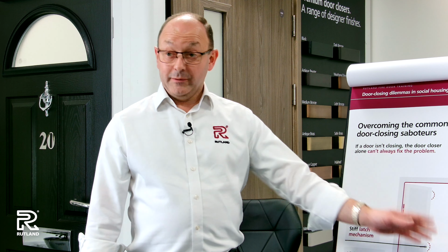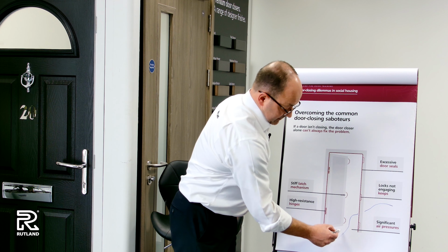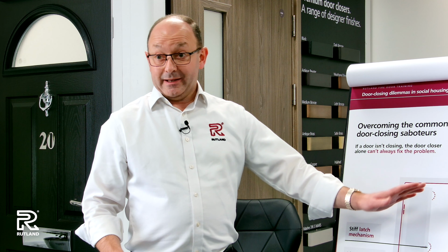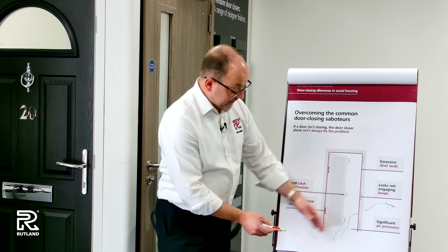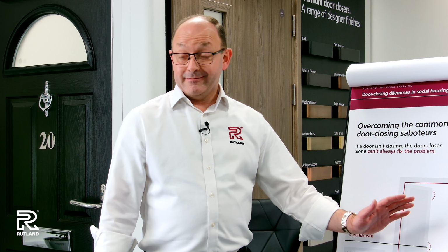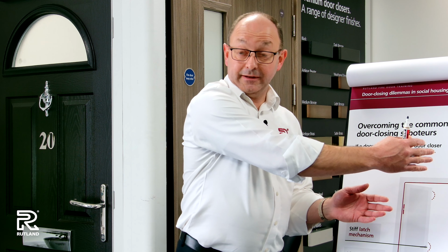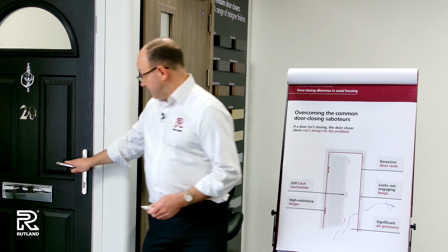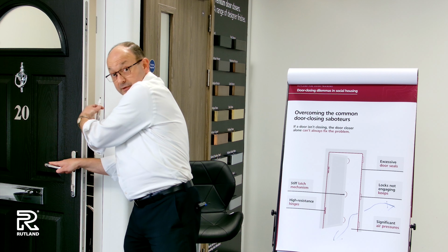One of the common problems we come across is excessive air pressures. So this is when there's a big pressure difference between rooms on each side of the door, and the door may not close properly. One clear indicator that the air pressures are the problem is if the door will latch once a window's been opened in the vicinity. Other telltale signs are if the door closes to within, say, 10 millimeters, or so, and it doesn't fully close or latch.